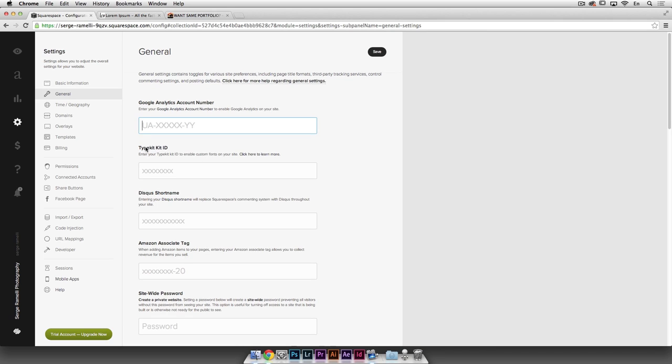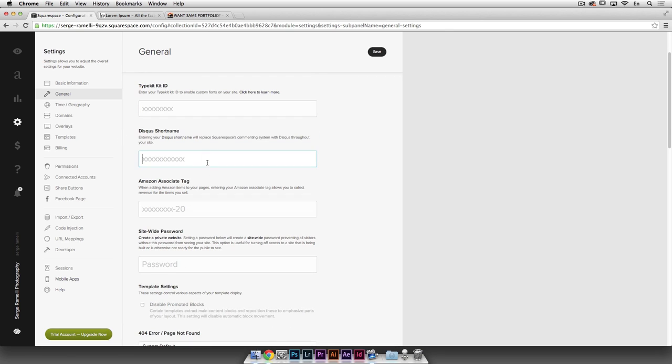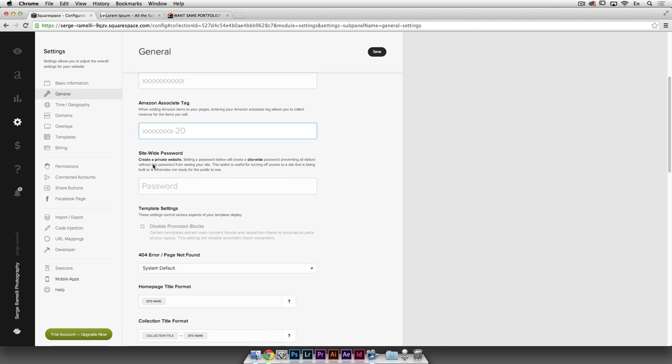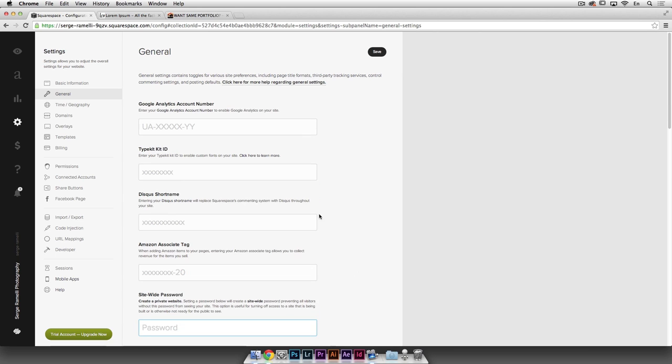Okay. Typekit ID, I have no idea what that is. I've not been using it. I guess it has something to do with if you want to use Typekit and more fonts, but they already have a lot of fonts. And this I don't use. Amazon Associate Tags, that's for people who are partnered with Amazon. I'm not going to use that. Site-wide password, that's to create a private website, which can be cool. For example, a place where people can only go, protected with a password. And homepage title format, site name, that's all I'm going to look at. The main point I've been using here is just the Google Analytics. I don't want to go into every single function, but that's all you need to know for now.